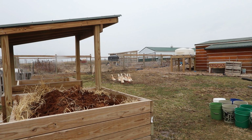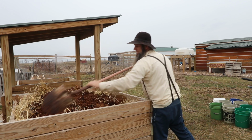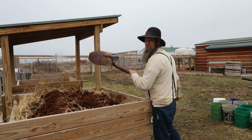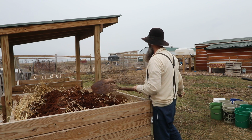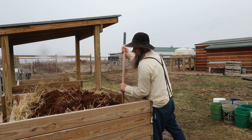Hello, ducks. Hey, the ducks are here. They actually have been moving around a little bit more since everything kind of thawed out. They were out in the field earlier, kind of cleaning up after the horses and looking for bugs and stuff like that. Hello, ducks. Yeah, you just keep pulling it on top here.